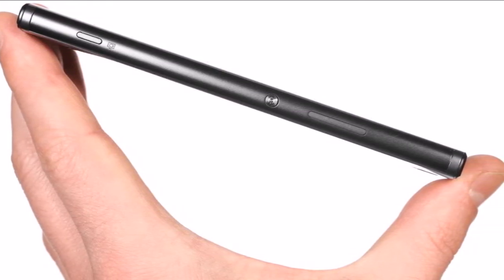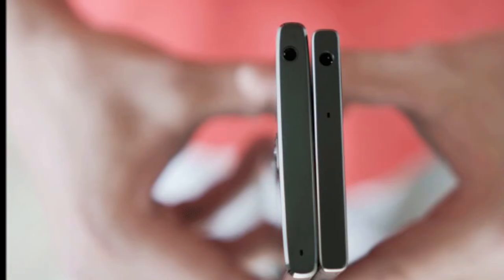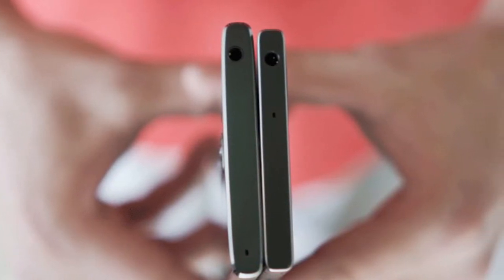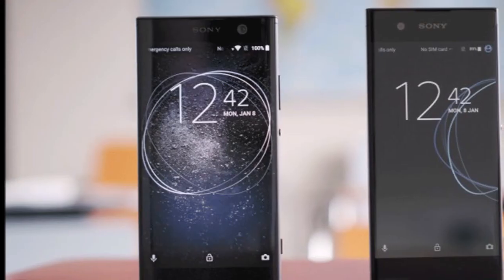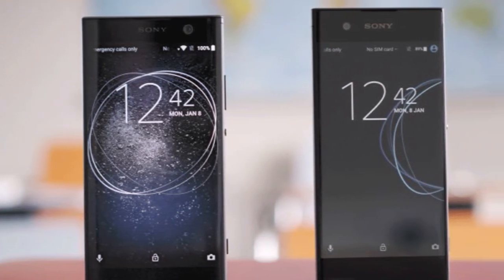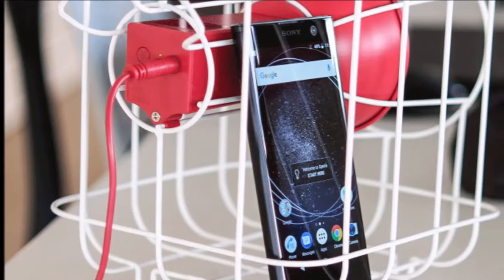It measures 142.00 x 70.00 x 9.70, height x width x thickness, and weighs 171.00 grams. The Sony Xperia XA2 is a dual SIM, GSM and GSM, smartphone that accepts Nano-SIM and Nano-SIM.